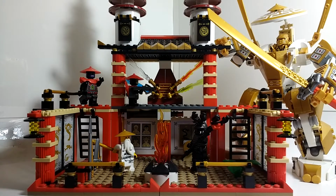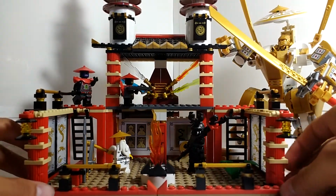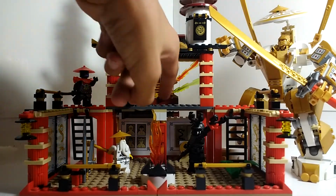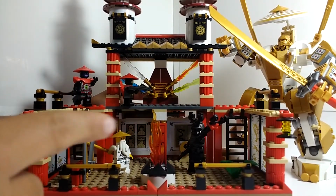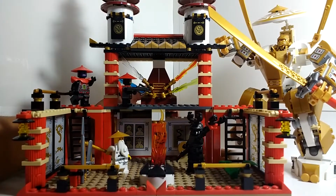But anyways, moving back to the Temple of Light. So this set has mainly a few play features. One of them is that you can take the whole thing and open it up to expand the inside a little bit more. And the second play feature would be a trapdoor that is featured up here, and there's a little thing on the back that you move, and then you can see the trapdoor right there. It goes up, you can lock it back into place, and then whenever you want, just have it go down.